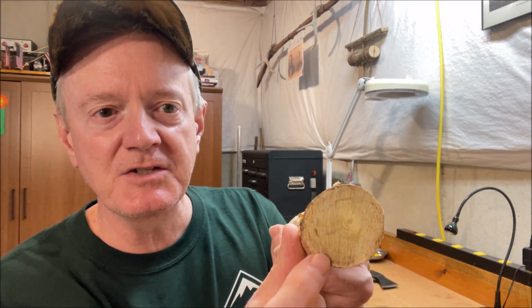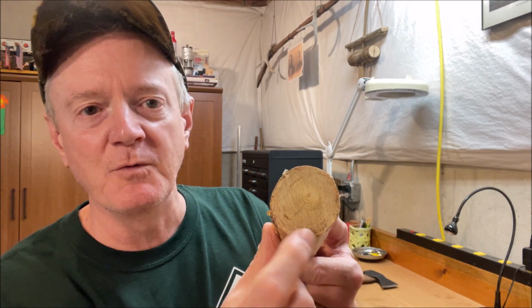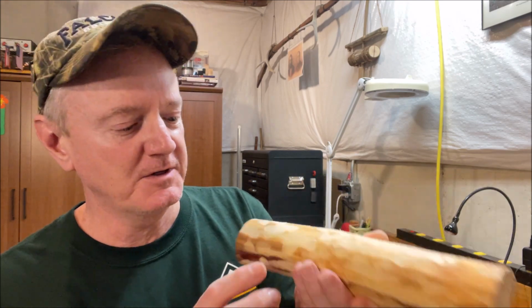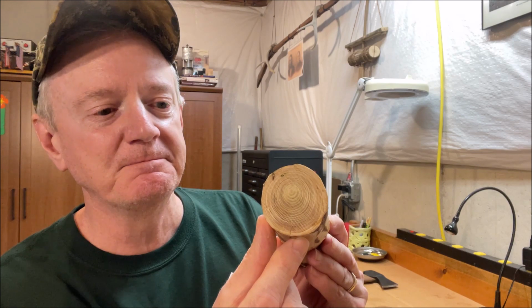And on this side of the limb, you can see a darker area where I found a richer region of fatwood. You can also kind of see it on this end as well. It's a little bit darker on this end. It's not nearly as rich as the fatwood you would find in a pine tree.